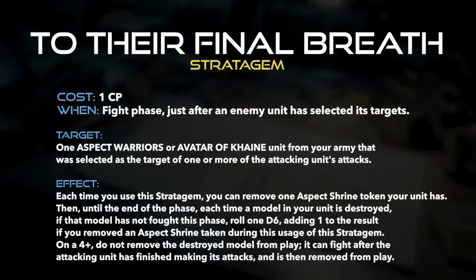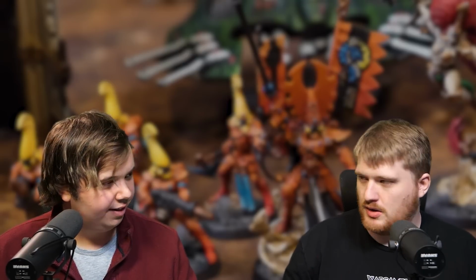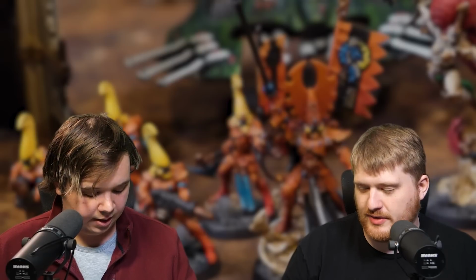In the fight phase, 1 Aspect Warrior or Avatar of Cain is fight on death on a 4+ for 1 CP. Or you can spend one of your Aspect tokens, which we will go over later, and fight on death on a 3+. Every Aspect Warrior unit will have 1 Aspect token per 5, so 2 for 10. So just every unit will have them. They do give a benefit to spending them outside of these strats, but they're probably better to spend on the strats than for their benefit on the data sheet. Unless you have a specific role, but most of the time, yeah. We'll cover that when we get to them.